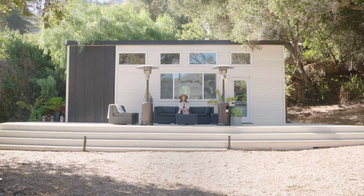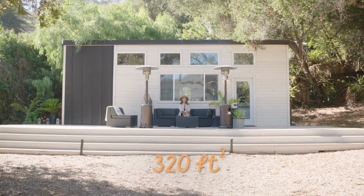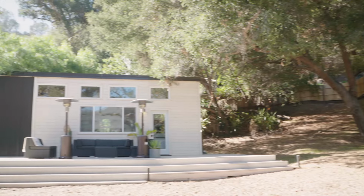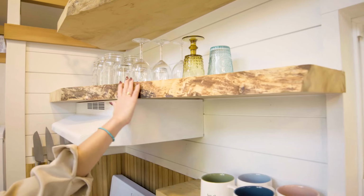I am Maddie. This tiny house is 320 square feet and we're located in Topanga, California. I describe Topanga as a hippie Malibu. We decided that we wanted to go kind of the prefab route, but we wanted to make sure that we had the design elements that we wanted.